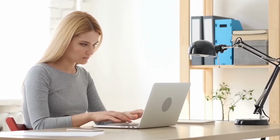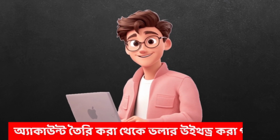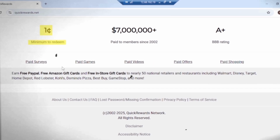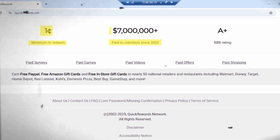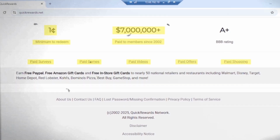It's a most suitable site for beginners. In this video I am gonna show you how to create an account and the withdrawal process. Here you can cash out a minimum of $1 of your earnings. This site has been around for over 20 years. One more thing, they promise they have already paid $7 lakhs.